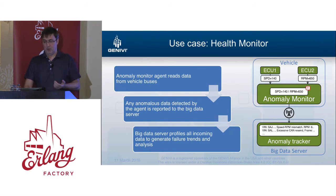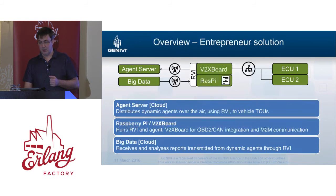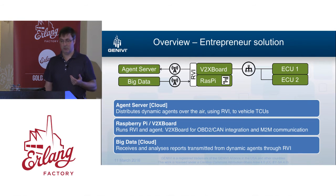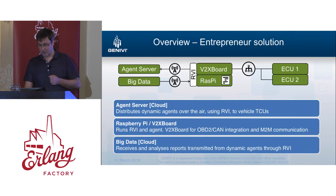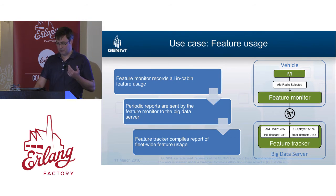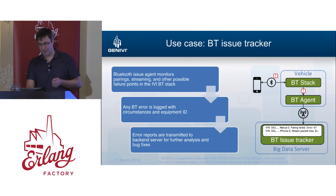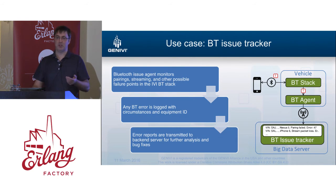So, health monitors, where, for example, if you're an OEM, you would use the reference implementations that are built into the car. If you're an entrepreneur, you would use the V2X board. And as I said, these are compatible. Other things would be, for example, tracking feature usage, or tracking Bluetooth problems. That's actually a very common problem reported by car owners, that the Bluetooth is not working as it should. So those would be some use cases. These are basically the demo use cases that we're working with now.